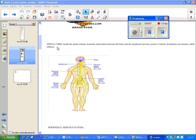Also in the central nervous system is the spinal cord. Inside the spinal column, it transmits information between the brain and the peripheral nervous system. It controls involuntary movement called reflexes. So the central nervous system is the brain and the spinal cord.